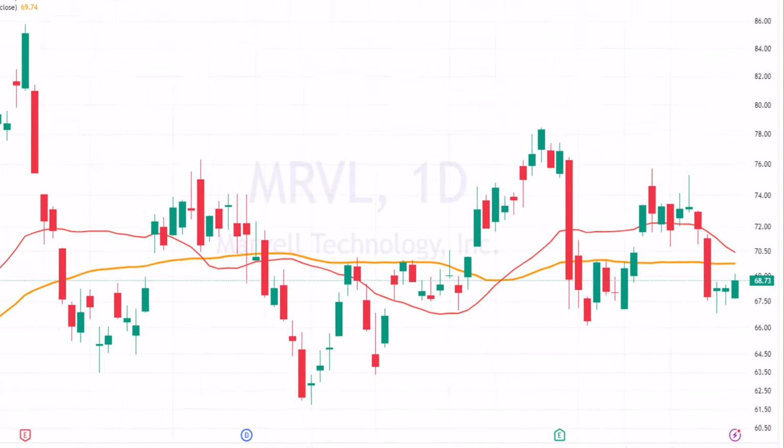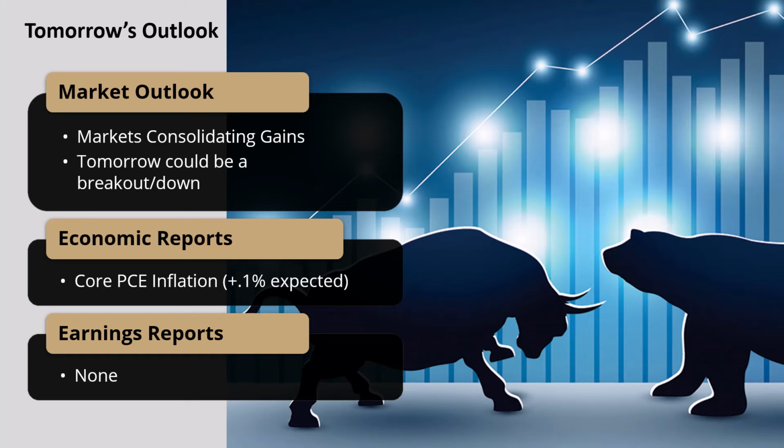All right, let's talk about tomorrow. We've had 7 days of consolidation. A lot of times with these bull markets, you get these runs, they get tired, they consolidate, and it really takes some news to get the excitement back in the market. We haven't had any news whatsoever this week that's going to reignite this market. We do have potential news tomorrow with the core PCE price index. It's expected to be 0.1.